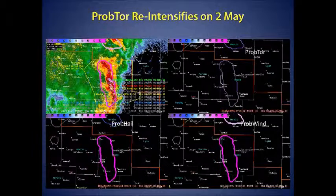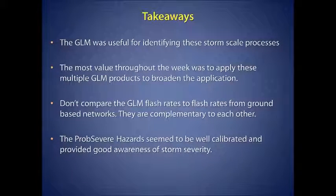The takeaways, first of all, the GLM, I think the scale of 2 kilometers is really good at identifying storm scale processes. We have to remember, though, we can't compare GLM to ENI directly, but they're good companion products. So you can't compare the flash rates from ENI or a ground-based network with the flash rates from GLM directly, but relative to each other, they're good companion products.